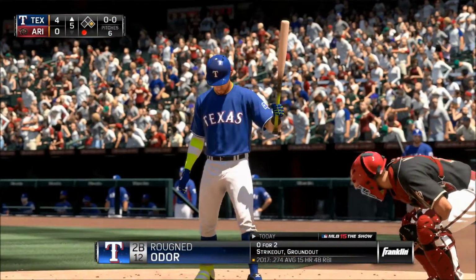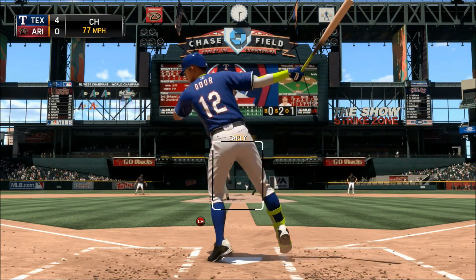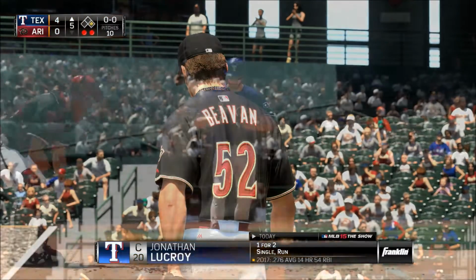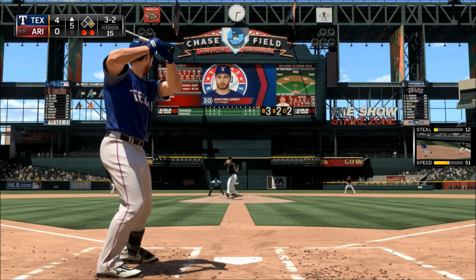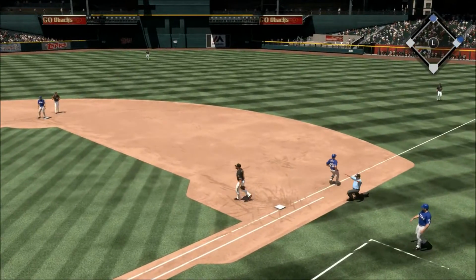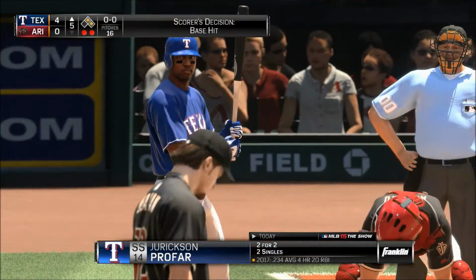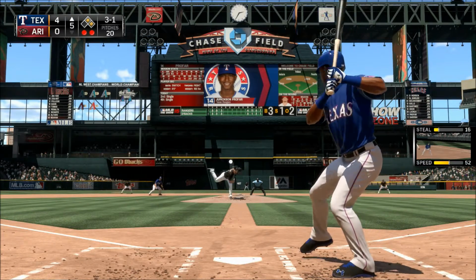Now batting, Rougned Odor. The next 0-2. And a swing and a miss as they caught him reaching that time, and there are 2 away. Here's the 3-2 pitch. Now a swing and a softly hit ground ball. And this is going to work out for him. It's an infield single to make it first and second now.